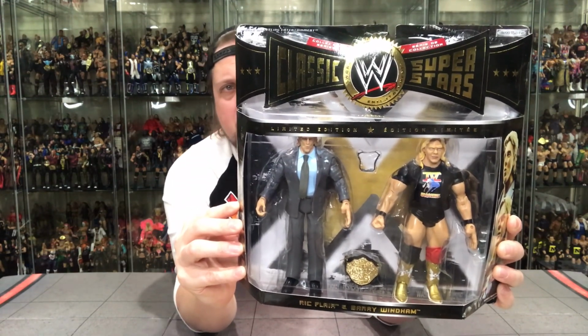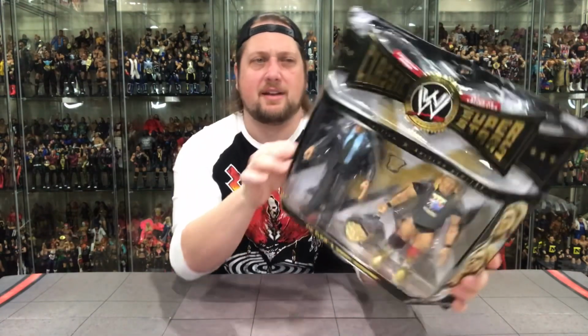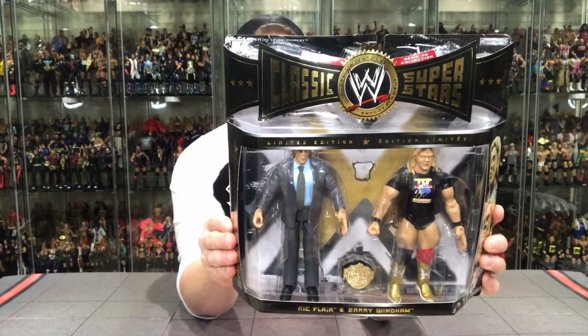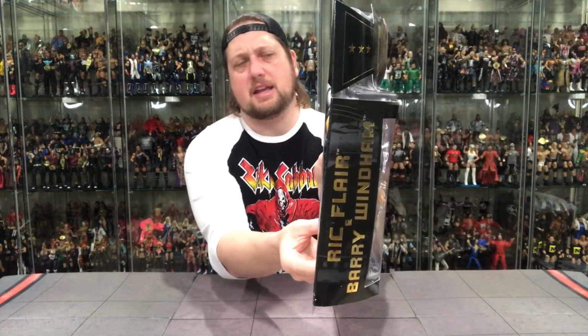Just that Barry Windham head scan is not good. It's like they tried to age him a little bit. We'll show on the back the original head how it looked. It looked a lot better to me. So there you go. And then you got the names on the side like usual.